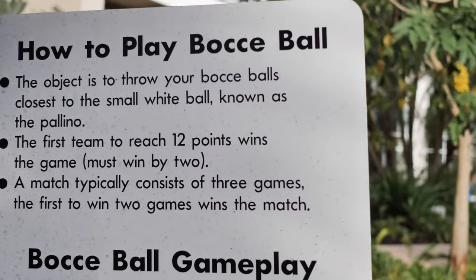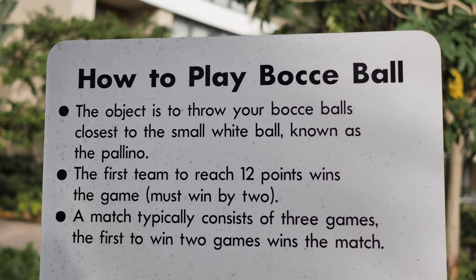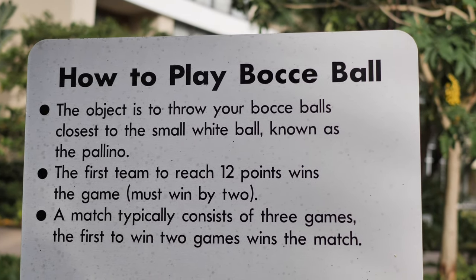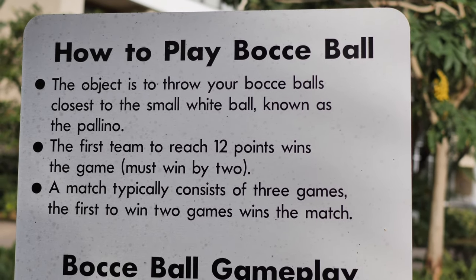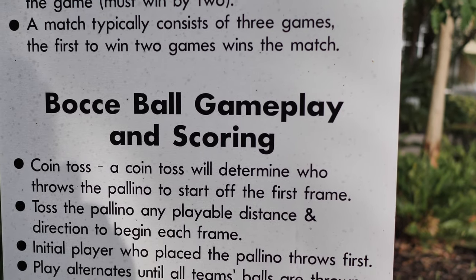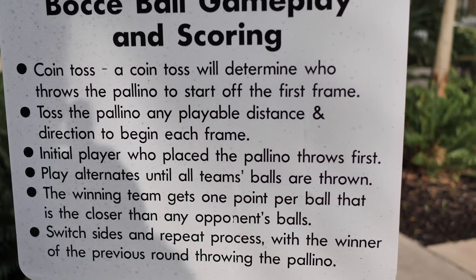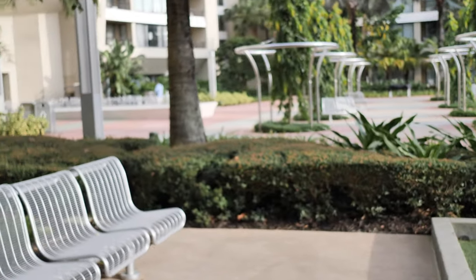So if you've ever wondered, how do you play bocce ball? Throw your ball closest to the small white ball known as the palino. First team to reach 12 points wins. Wow. That's how you play bocce ball. It kind of sounds fun. It sort of sounds like darts, maybe. All right, so let's come and take a look around here.